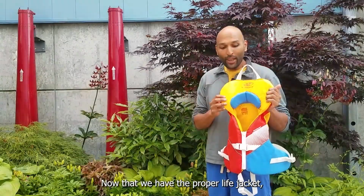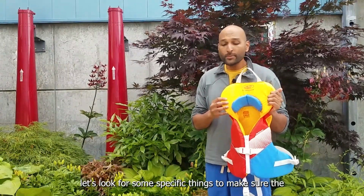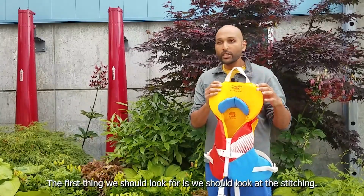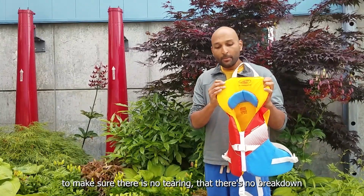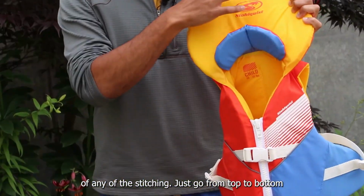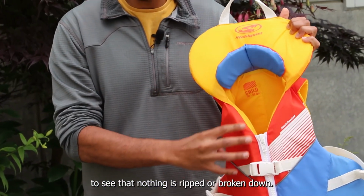Now that we have the proper life jacket, let's look for some specific things to make sure the life jacket will function as we need it to. The first thing we should look at is the stitching, to make sure that there's no tearing, that there's no breakdown of any of the stitching. Just go from top to bottom to see that nothing's ripped or broken.